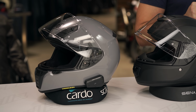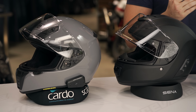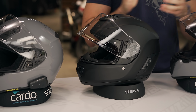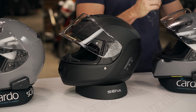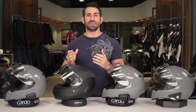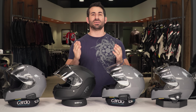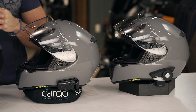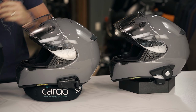Now, why would you consider Bluetooth technology to enhance your ride? First up, it's rider-to-rider connectivity and communication. Think of it as a sophisticated walkie-talkie system while you're riding. Secondarily, you'd find the utility of phone or GPS via Bluetooth, getting that functionality while you ride. And thirdly, you'd have the entertainment factor of listening to music or sharing music with another rider.